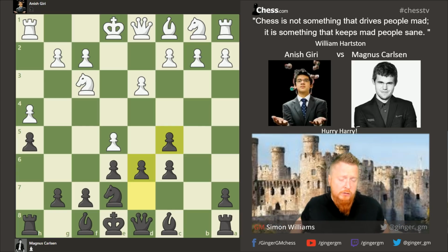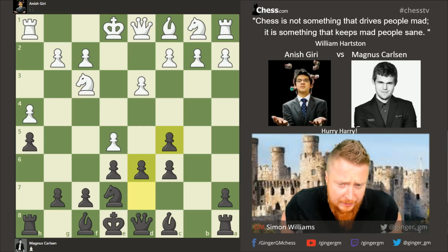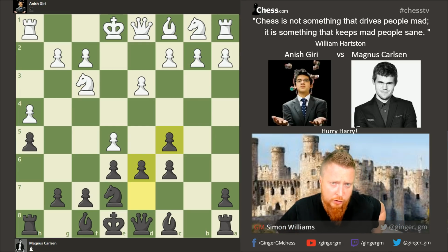It's only been played once before this move, and that game was between two very strong Russian grandmasters, I think Fedosov and Motylev, European champion Motylev.